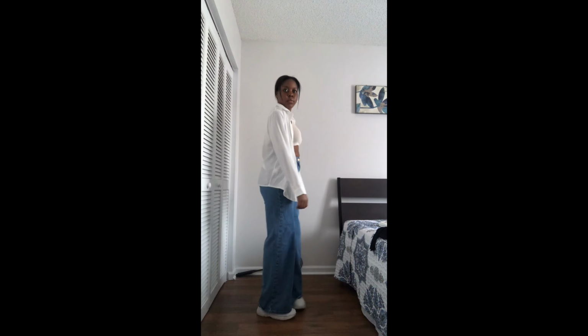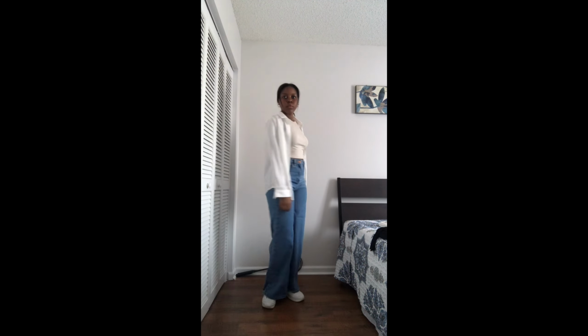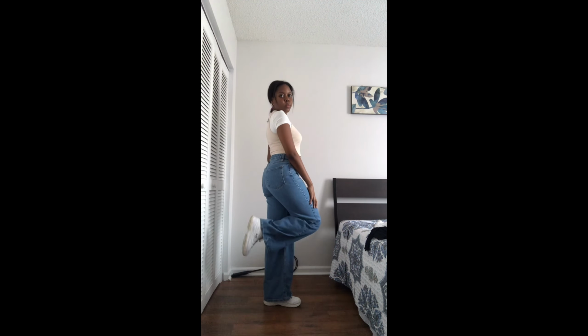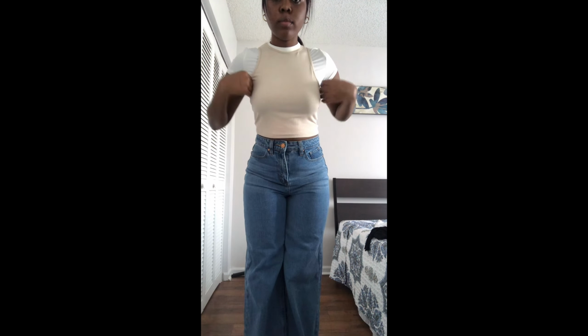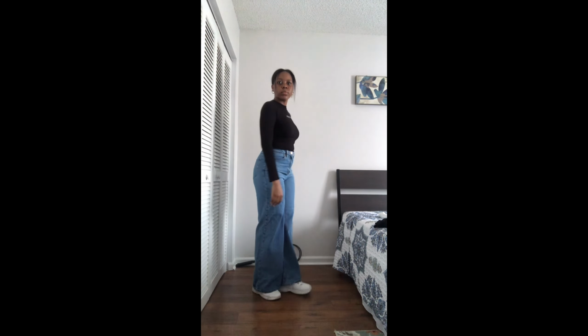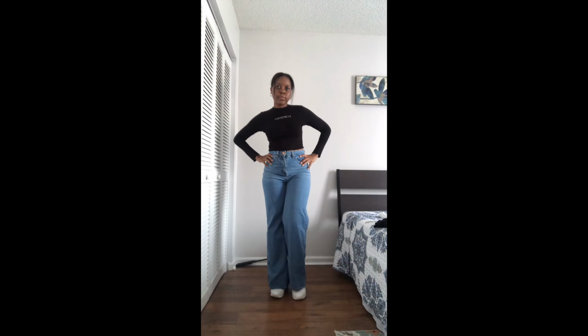You already knew this was coming, but for outfit 20, we're keeping the beige tank top, but this time we've added the white button up. Outfit 21 is gonna be the white tee with the beige tank top layered on top, but the difference is it's the denim jeans this time. Time for outfit 22. I had to do it, but here we have the black long sleeve, but with the denim jeans.